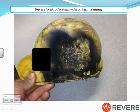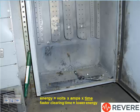Here is an example of an arc flash incident. This gentleman was not working on the equipment. Actually, dust came down and shorted out the resistor bank, which caused this arc flash incident. This one was caused by electricians pulling wire.